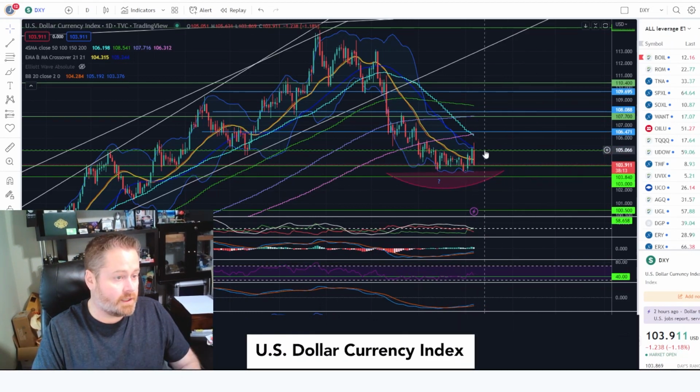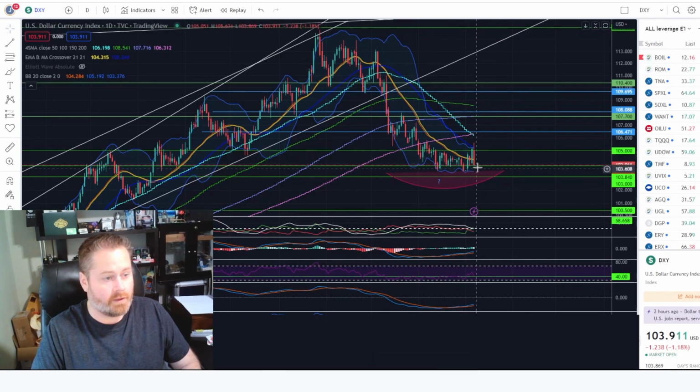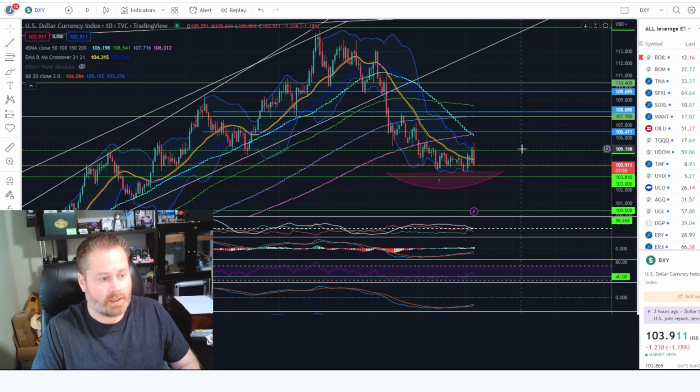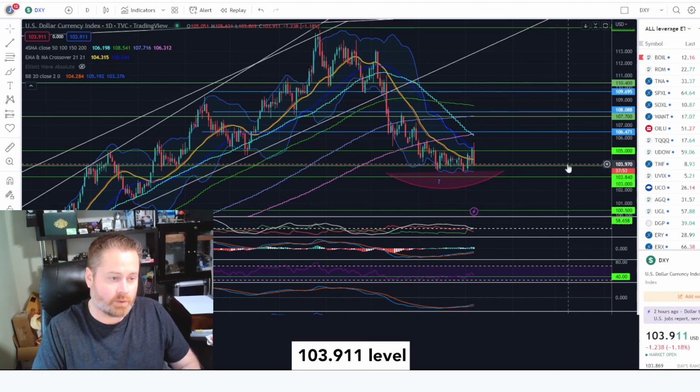Then we'll take a look at our dollar. It looked like we were potentially putting a bottom in on the dollar, and then looking at a possible breakout. Thursday we saw a pretty strong move to the upside, and then Friday we actually started the day out with a surge to the upside. It got all the way up to about 105.60 or so on the DXY, and then ultimately had a pretty big reversal and settled down at just south of 104 on the DXY.